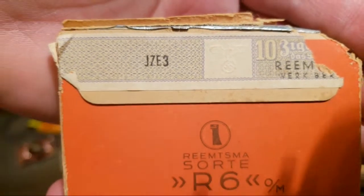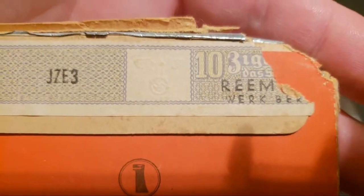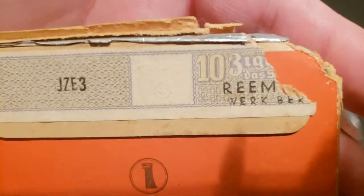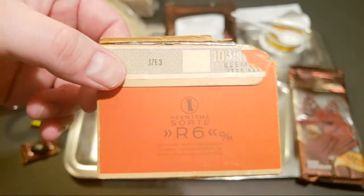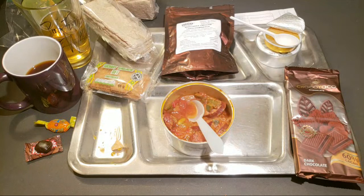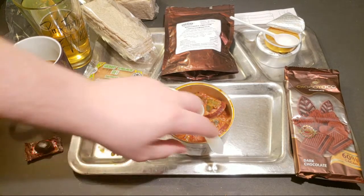You can see these are what? Did we determine the year on these? I don't know. They're definitely World War II era, so they're probably 1939 to 1945, somewhere in there. But yeah, there's the Eagle. Super cool. Had one of these last week? I think it was. But they've held up tremendously, believe it or not, which I was quite surprised by. They're still very, very smokable.